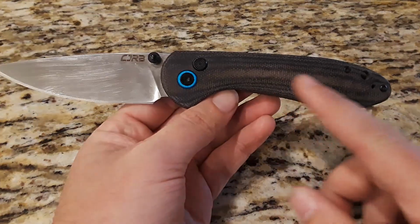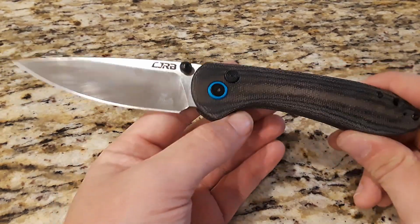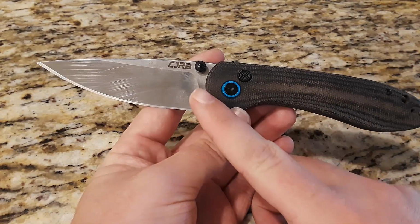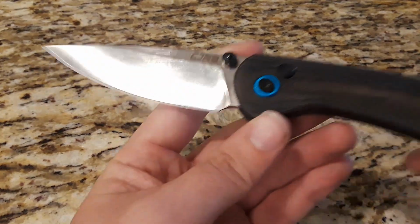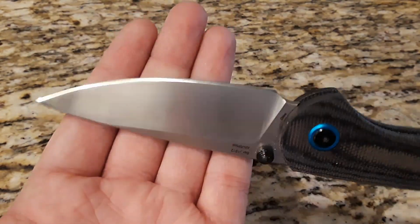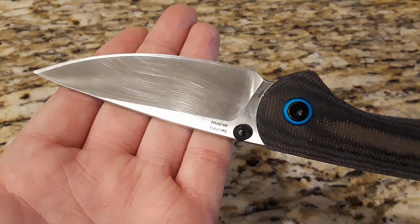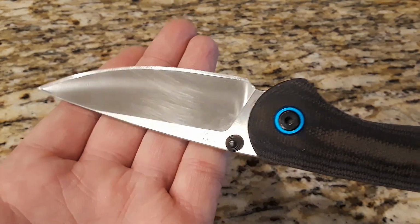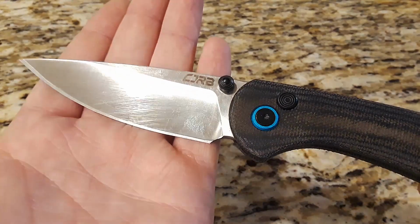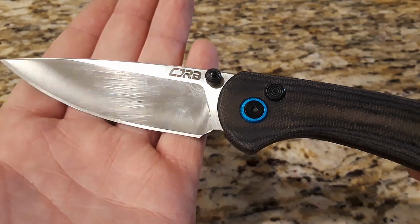I love the colors. I love this micarta. The blue pivot collar is gorgeous, but I really hate the blade finish. If I had one of these with the black blade, it would probably rank higher. But on this one, holy cow, look at all those scratches. I'm not even sure what I was doing with this knife, but over the time I've been using it, it has just been really, really messed up. So yeah, not the greatest satin finish. It's also just a little too sparkly.